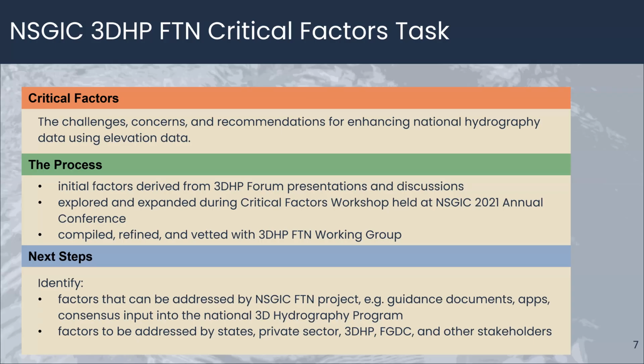All right. Many of you will remember that we ran a survey very early in the project. It was a compilation of what you are looking forward to, what you have concerns about, what this 3DHP thing means to you. So we've used the term critical factors. What are the critical factors about 3DHP? Challenges, concerns, recommendations. We ran that in 2020, and we've used it a lot to drive the activities that we're doing as part of the project.